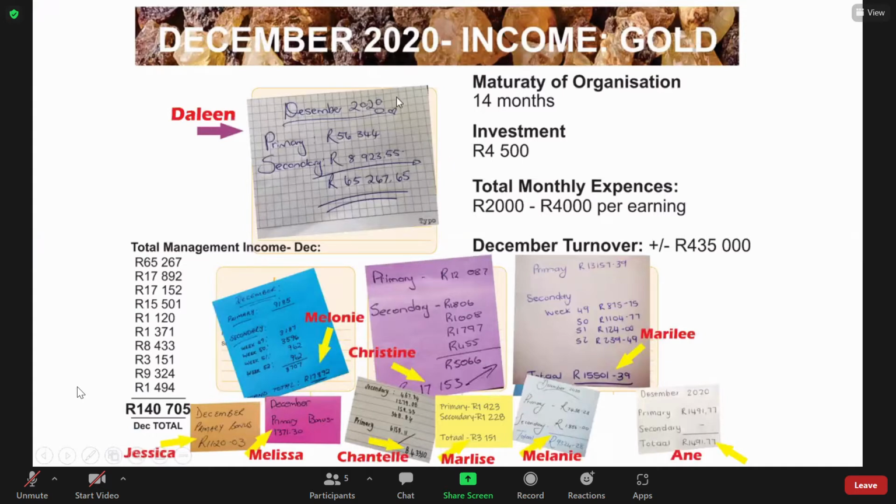Okay, good. So what I did here is, during December, I asked key role players in my organization to just write down what their earnings were for December. The reason why I did this is because it's a nice comparison, if you've ever had your own business or if you started farming, to compare the maturity of the organization. This was 14 months after I enrolled. My investment capital was 4,500 Rand, and my total monthly expenses for the 14 months was between 2,000 and 4,000 Rand, for products that you use and you swap or you shop. So the turnover of my entire organization for that month was 435,000 Rand. And here we have the income of each of these people written down in their own handwriting.